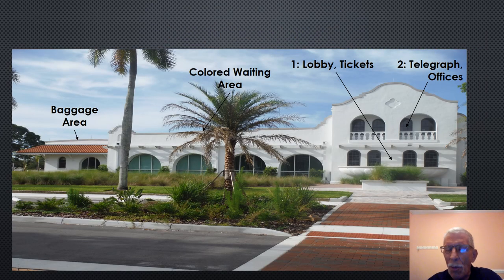The layout of the railroad station was the same either in the modern photograph or the dated photographs. On the far left over here was the baggage area. In the baggage area would be a small room where the initial telegraph office was located. This area here was the colored or black waiting area.